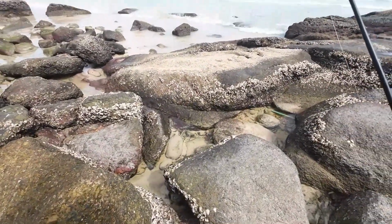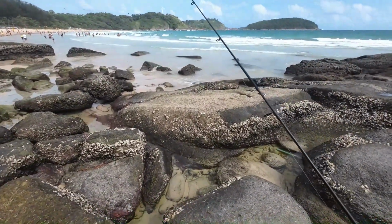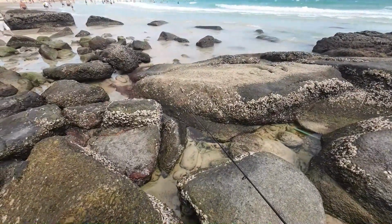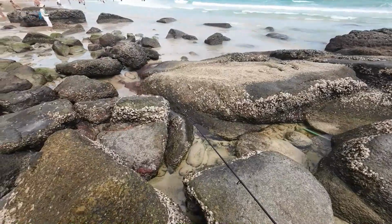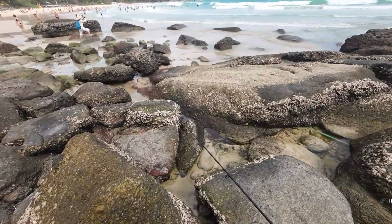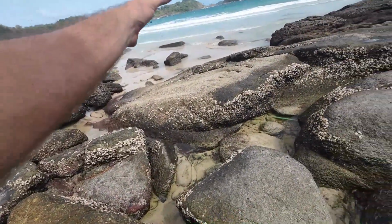Alrighty, so here are the tide pools. We are super close to the ocean. Most of them don't have any fish in them, but some of them do have fish in them, which is a great sign. This one here has a pretty good amount. They are very wary though, so let's see if I can pull one out of here. And I think he just bit. Got him.